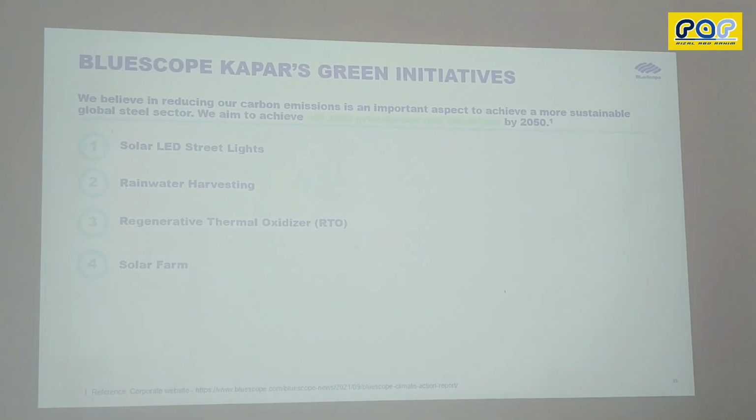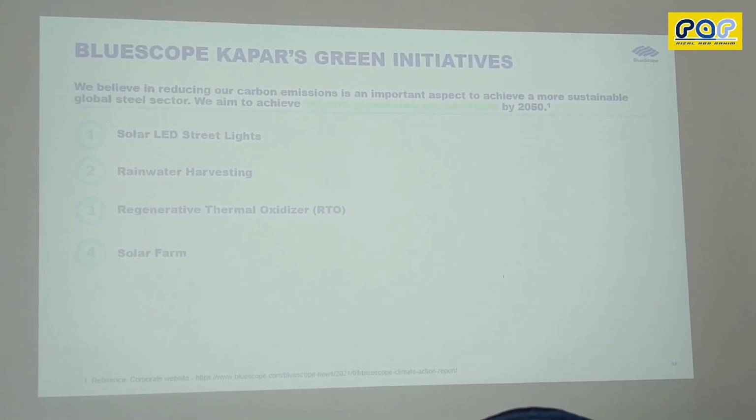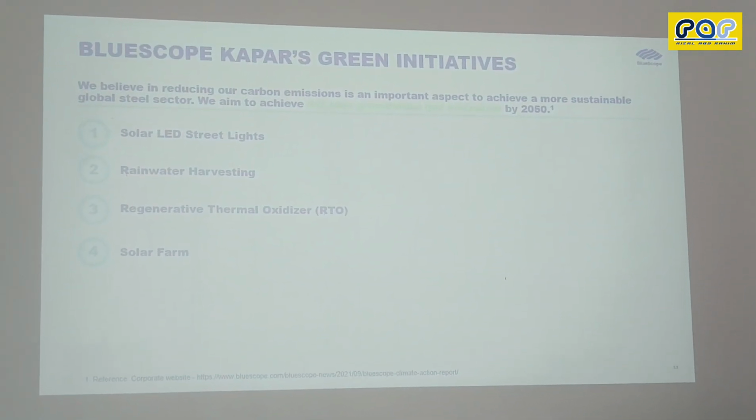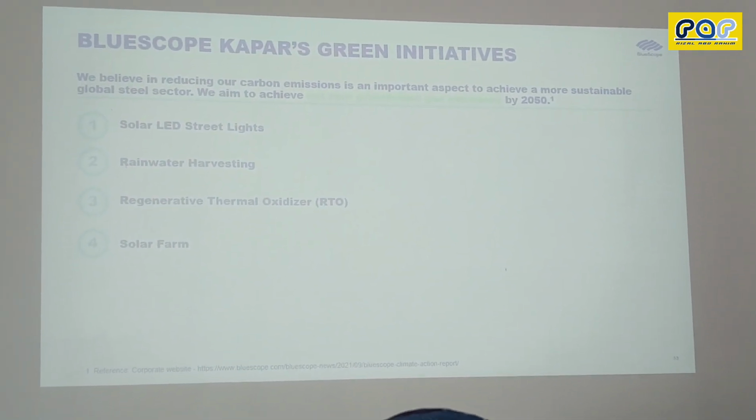So first of all, for our contracts, from the physical portfolio, actually, we are setting a goal that we will go carbon free in year 2050.